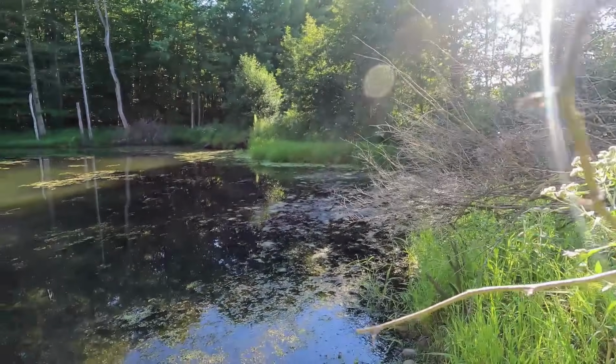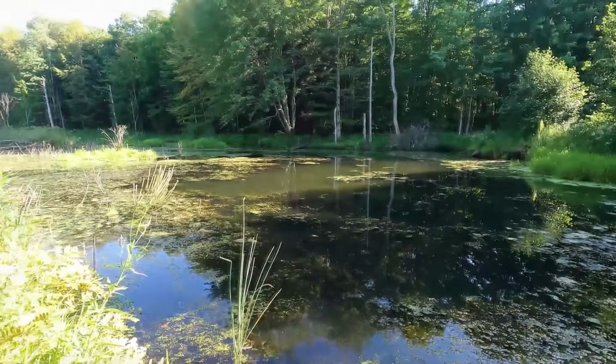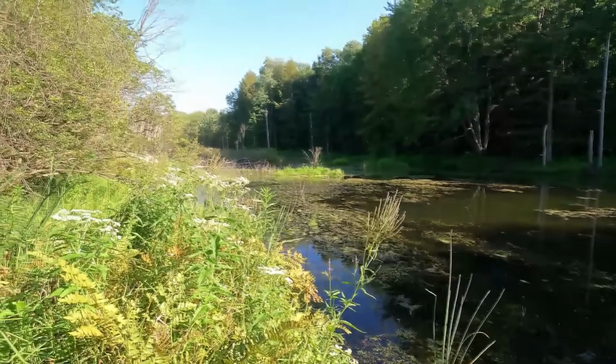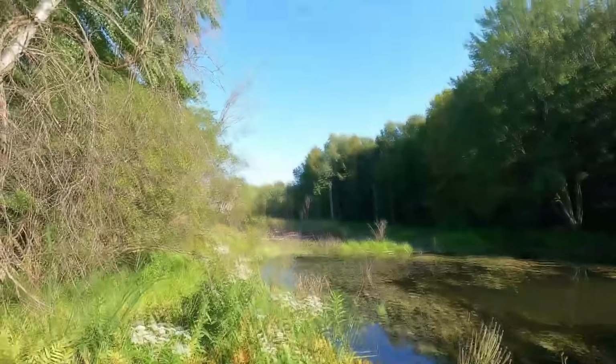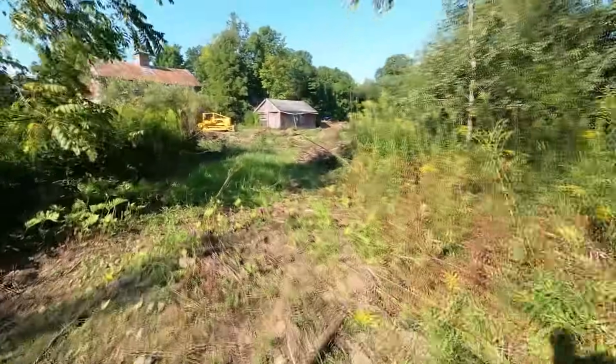Another area of my property that I haven't really visited this year is the pond and the marsh. Again, there's a path that has been overgrown, and up until a couple weeks ago, I really haven't had access to it. But it is back in this area that next year I would like to put a couple beehives. There will be a couple videos on that coming up, probably over the winter.